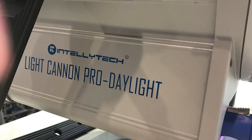COB technology, or chip on board, is something that's been around for a while. Intellytech came out with their Light Cannon Pros. These are 120,000 lux at 1 meter. Unlike HMIs or tungsten-based lights, these aren't delicate, there's no bulb to break inside, they don't need time to come up to the right brightness or color temperature, and they don't need generators or three-phase power to run.